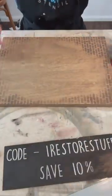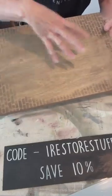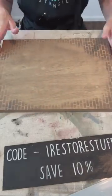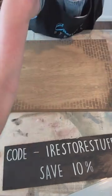No problem. Okay, so there we've got this rustic look. Now that would look great for a man cave, with some of those man cave signs, Dad's garage, or one of those kind of signs that we've got stencils for. So that's all for that part. Now let's go and find our stencil here.